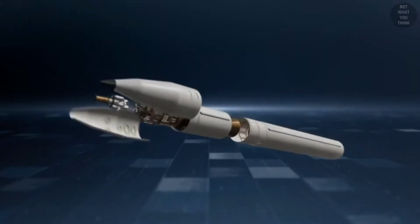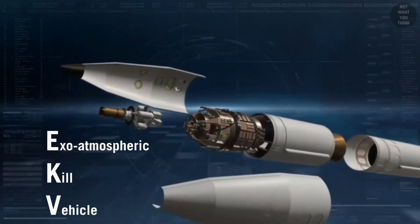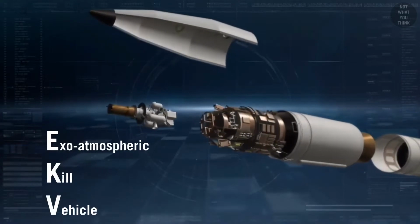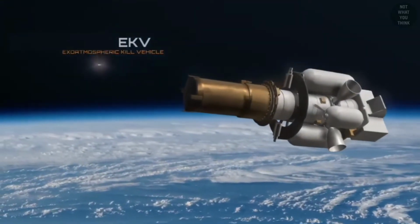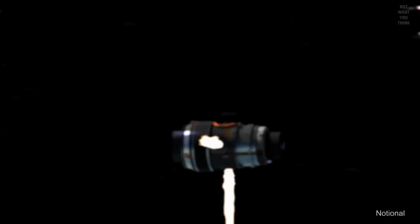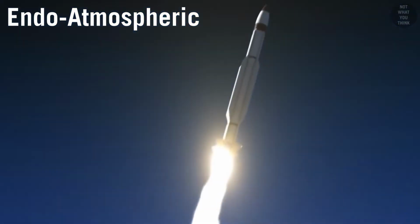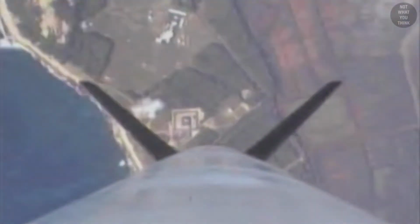A ground-based interceptor is a multi-stage solid fuel booster with an exoatmospheric kill vehicle, or EKV. Exoatmospheric means outside of the atmosphere. Thus, the EKV is like a little spacecraft which relies on thrusters to maneuver, since the fins cannot help with steering outside of the atmosphere. This is in contrast to endoatmospheric, meaning within atmosphere, where the vehicle is maneuverable through aerodynamic forces.